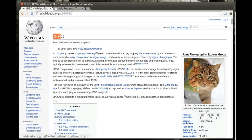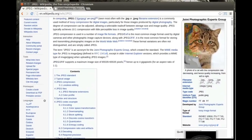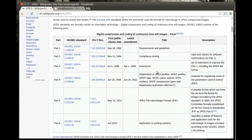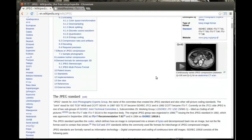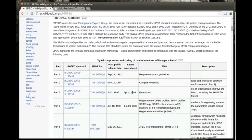You're all familiar with pictures out on the internet, like this cute cat. Everybody knows I love cats. So what really makes this file? I mean, how do we get that image on the screen? Well, you use what's called a structure. And I use JPEG on purpose because it's a very complex data structure.